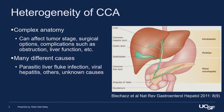And then further, the location of the tumor can impact both the side effects of drugs, particularly if the liver is not working well, or the risk of complications like obstruction and cholangitis, and need for stenting and other really complex clinical presentations.